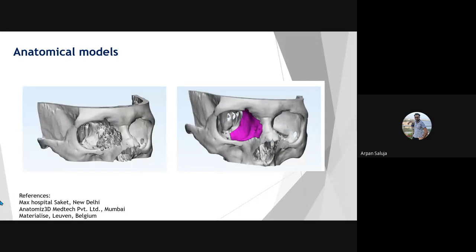This was a case study, actually. I just thought I'd show even a case study, which was done at Max Hospital in Saket, New Delhi, which involved an orbital fracture. In this case, what the doctor did was he created an anatomical model whereby the healthy side was mirrored on the unhealthy side. And what he could use that for is to pre-bend his plate before going into the surgery rather than doing that bending intra-op.